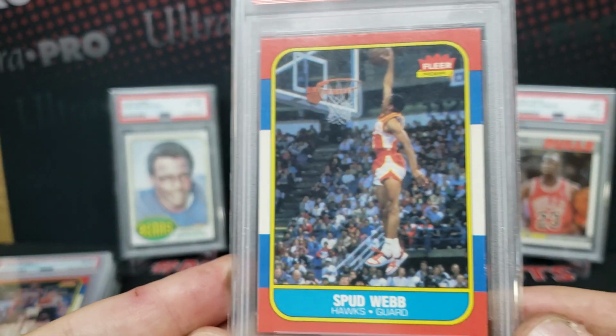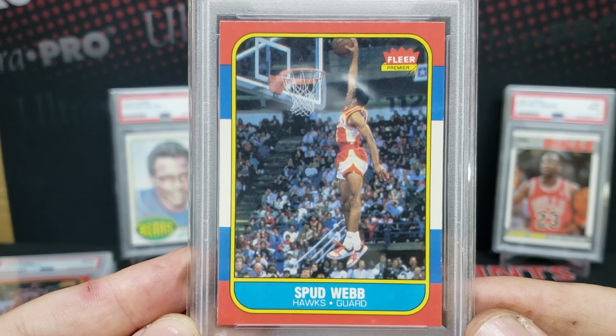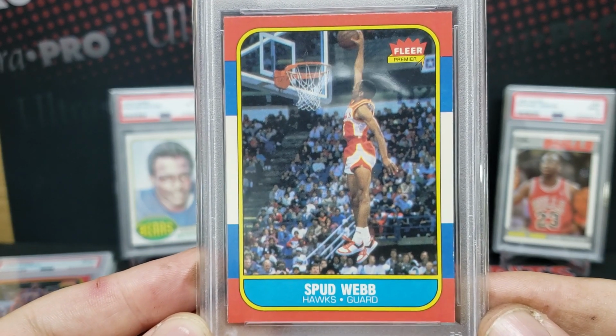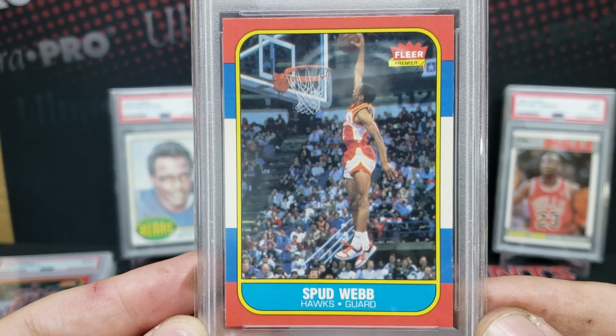Next one was one of my favorite players watching growing up. Him and Muggsy Bogues were the two short guys that were just amazing basketball players. You got to have a lot of respect for a guy that's 5'6" and under, especially if this guy can dunk. I mean, he's a foot above the rim there.